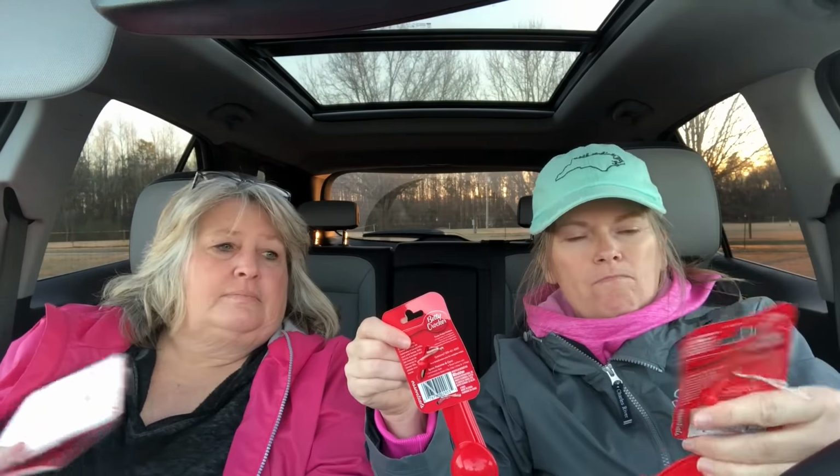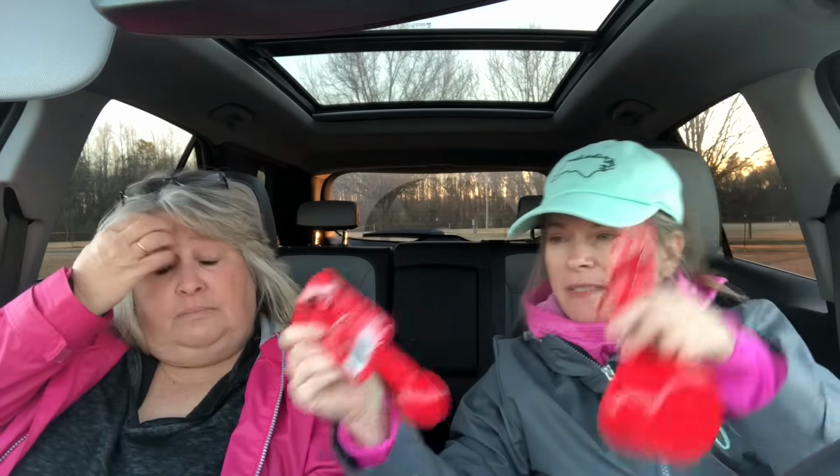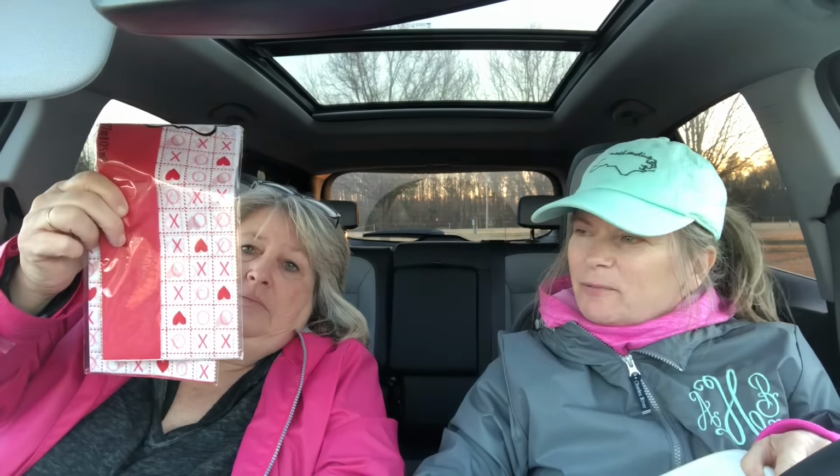I picked up Mama some of these Betty Crocker measuring cups and measuring spoons. I went over the other night to help her cook some supper, and I'm all about measuring stuff, and she didn't have anything to measure with, so I got her some spoons and cups. They're red. And I bought me some tissue paper for Valentine's Day gifts, and it has the X's and the O's on it. They're cute.